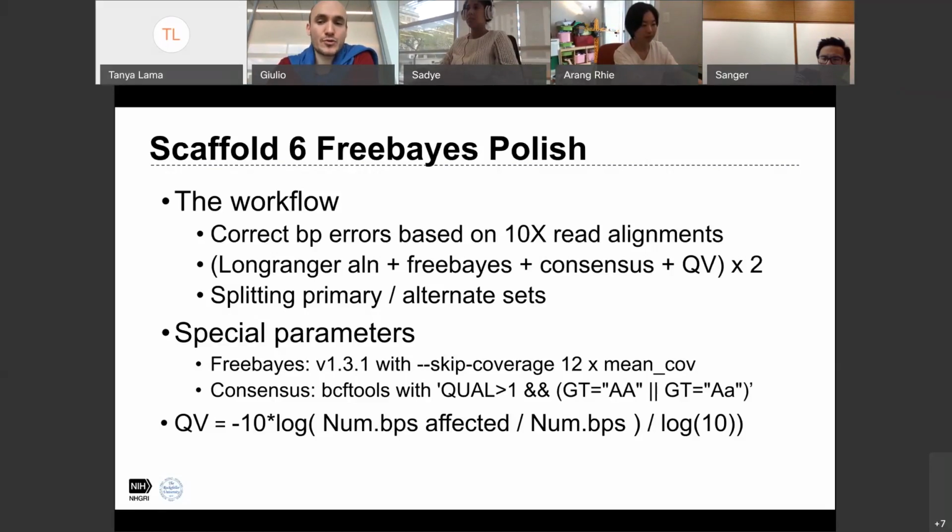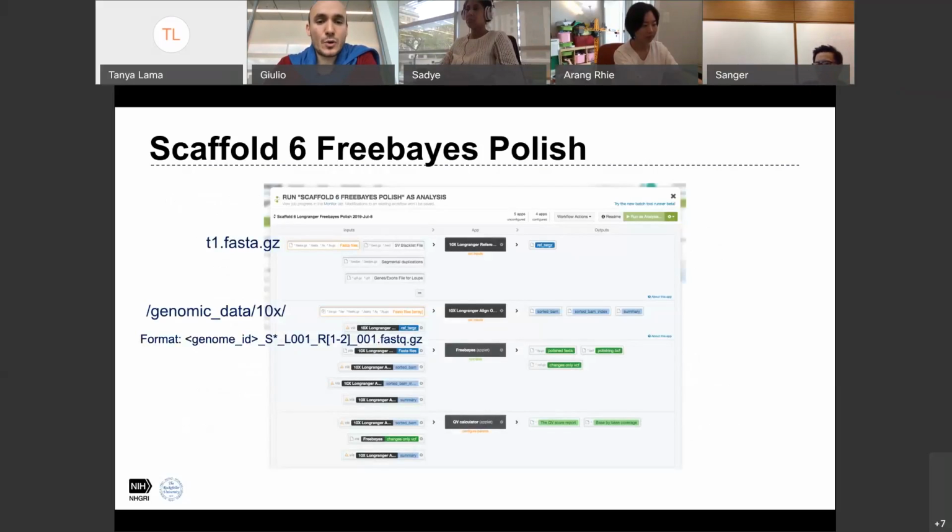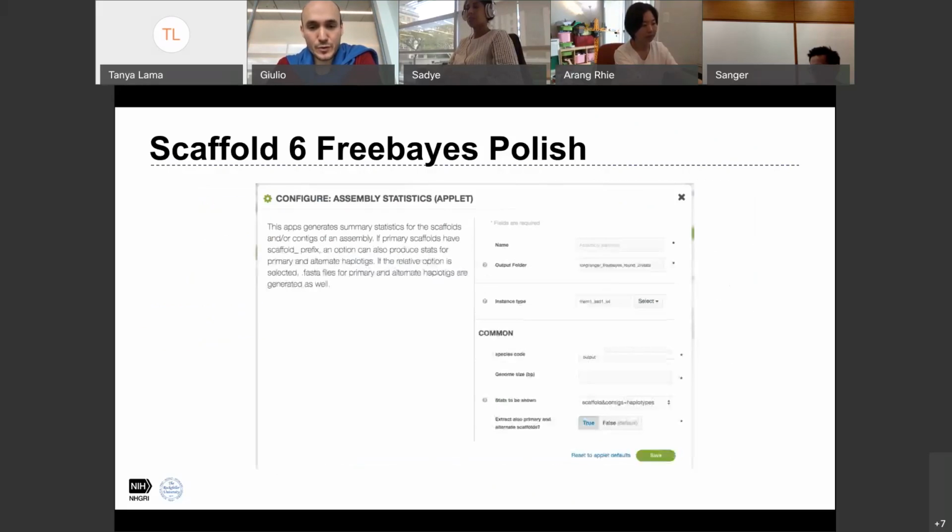This step also takes care of calculating the number of errors in the assembly at the very end. I will not go into that, but if you're interested in how to do it, we can review it later. So this is the workflow for the polishing step. You provide your assembly at this stage, and you also provide the original raw data from 10x for alignment, and then it takes care of everything else. You have to provide a few things, like the genome ID, but mostly you don't have to do much.